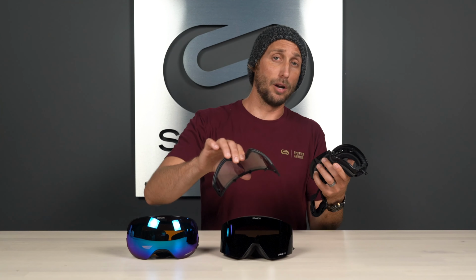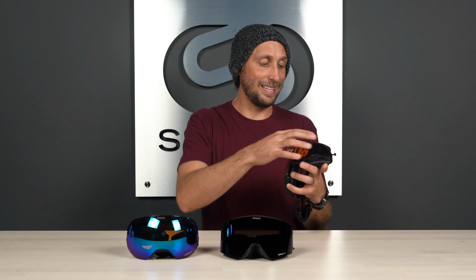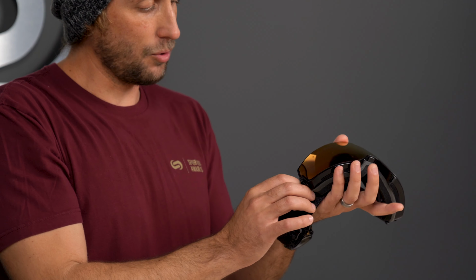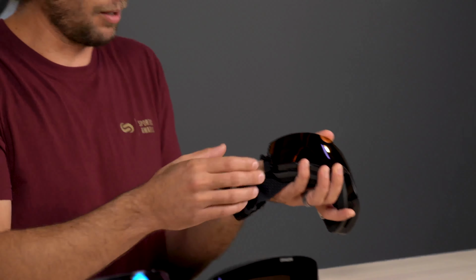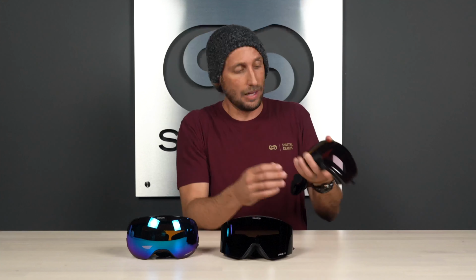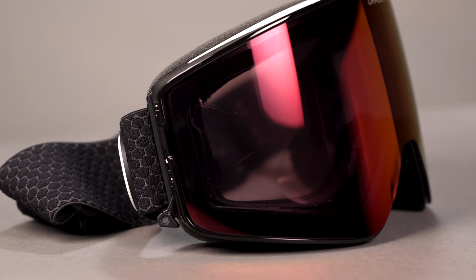So if you start out on a bluebird day, the clouds roll in, you can switch to the lighter or higher VLT lens, pop it right back on. You almost don't need to touch the lens at all, which reduces smudginess and fingerprints, which everybody can appreciate. Lock those back down into place like so. Boom, and you're ready to ride.